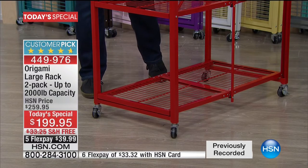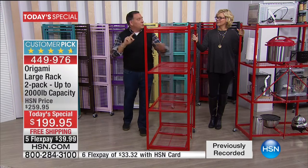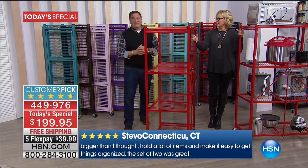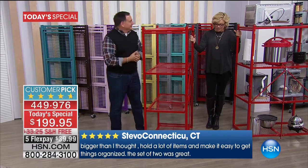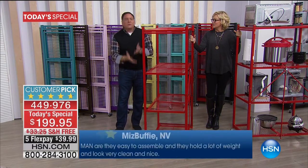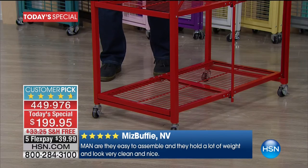Without the wheels, 250 pounds per shelf for a total of 1,000 pounds, times two because you're getting two racks when you buy these. 2,000 pounds of storage capability. It's a ton. Literally a ton. Whether it's salt, rock, logs, cold weather, cinder blocks, paint cans, whatever you've got to get up off the ground, or even the small things like your handbags, shoes, and that sort of thing.